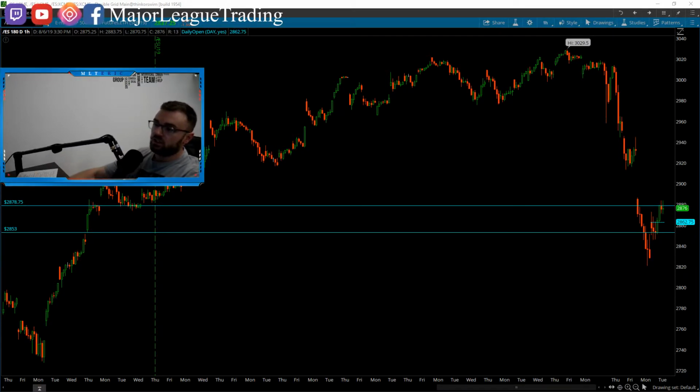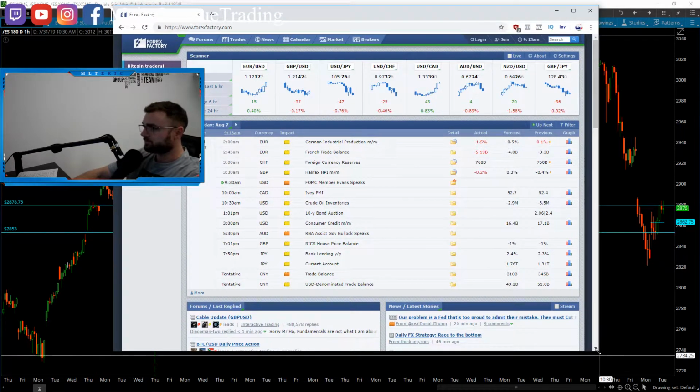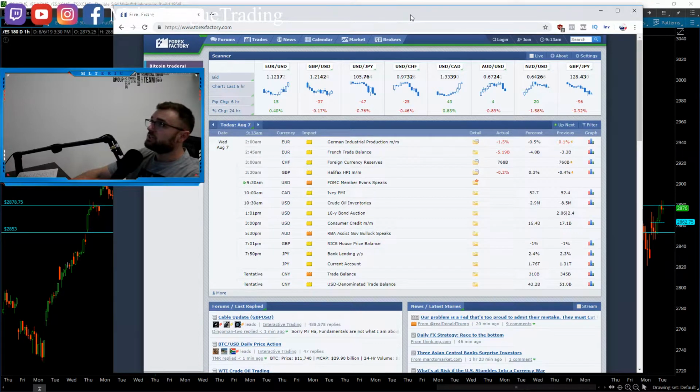All right, let's dive in and take a look at what we've got going today. Markets are in a free fall this morning so far. I think we got some good action, and I think we got a pretty decent shot at getting to those lows from the other day, actually, from the overnight session. So we'll take a look at that.